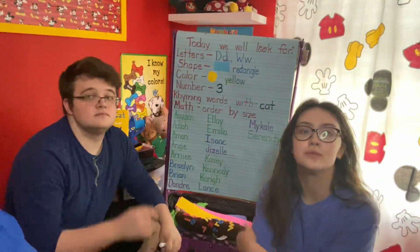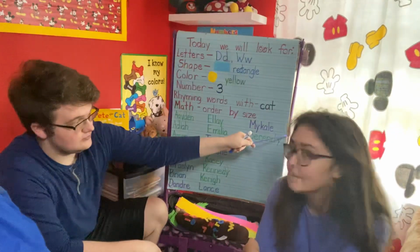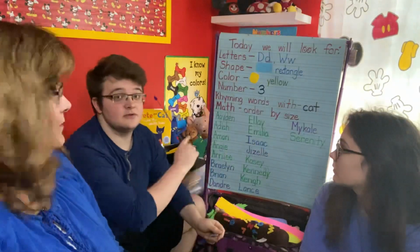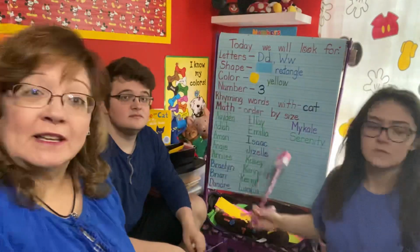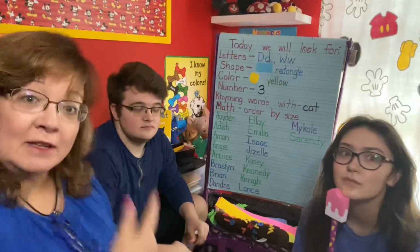Okay. Now let's see. Ryan, do you see something that's yellow? I see the yellow shoes of Mickey's shoes. Oh, Mickey's shoes. That's right. Mickey's shoes are yellow. Do you see something else that's yellow? The poster that you just mentioned before. Oh, that's right. That is yellow. Okay. So maybe you see some things around your house that are the color yellow right now. Would you tell your family?